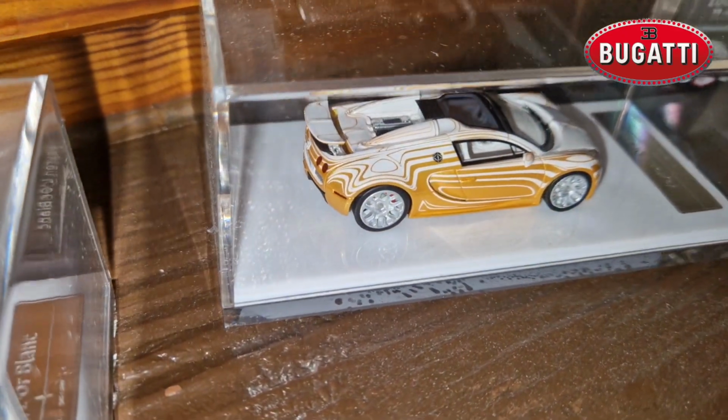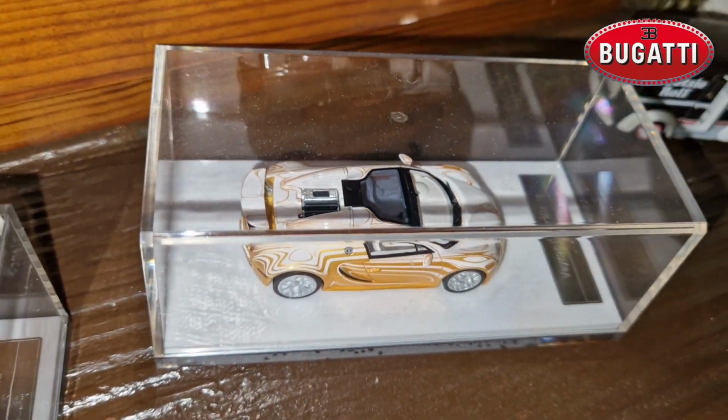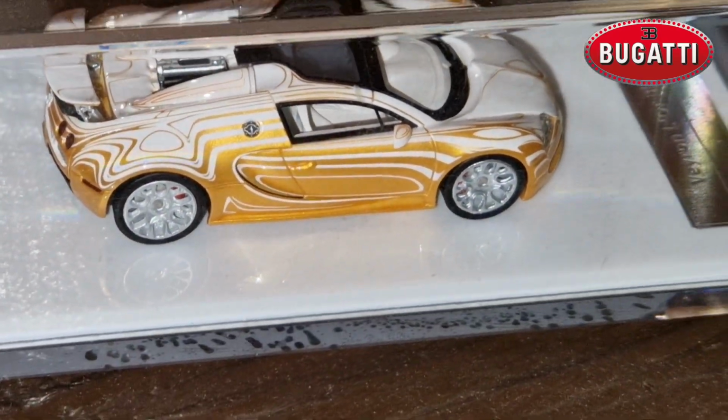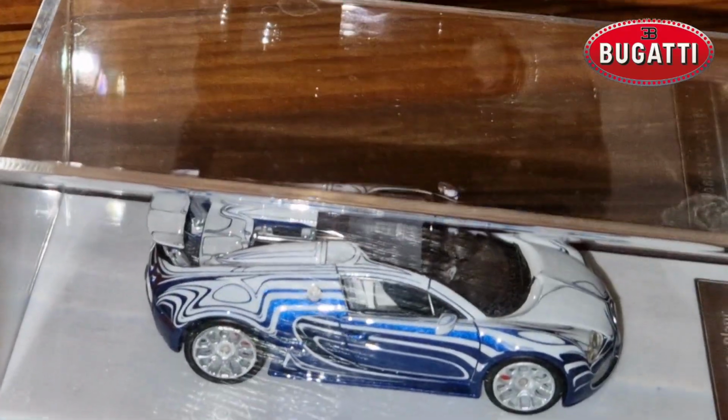If the regular Bugatti Veyron L'Or Blanc is not exclusive enough, well, LJM also made this even rarer version in white and gold limited to just 399 units. All the blue details are replaced in gold. Which one do you like more? Let us know in the comments.